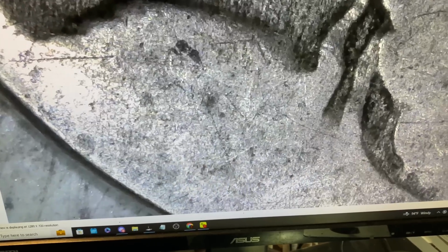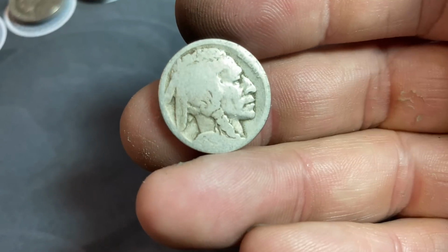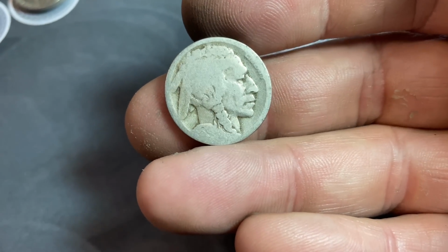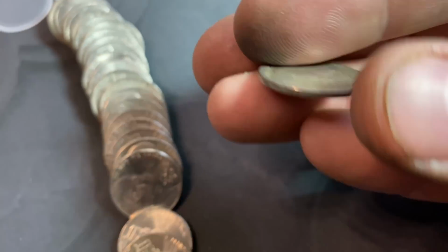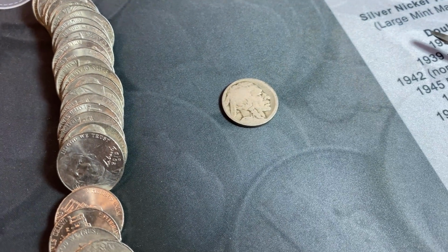Man, I don't know. It could be a 27 Denver, I'm guessing, based on just what I saw. I'm going to nicodate this coin. It's in pretty rough shape regardless, and I want to know if there's a mint mark and what year it is. Let me do that really quick, and I'll be right back.